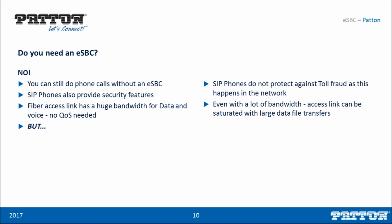Yes, that's correct. The SIP phones can be individually configured, and you can set up security features on them. But why do that on 10 different phones, wasting time on the install and adding more complexity to the network, when you could simply deploy an eSBC that is going to handle all of your security and all of your quality of service, and provides a much simpler, easier to maintain, faster deployed service and network. That's correct.